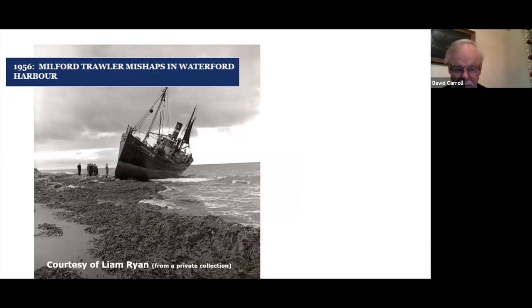1956, that's a Milford trawler. Milford trawlers were very popular and did a lot of fishing off the Waterford Wexford coast at that time. And that one went ashore on the Hook in a storm. The crew were in their lifeboat down to the gunwales, but they were saved by the Dunmore lifeboat and brought back to Dunmore East. But the trawler wasn't refloated, it broke up finally and was abandoned. So that was the Merchant Vanguard, 1956.